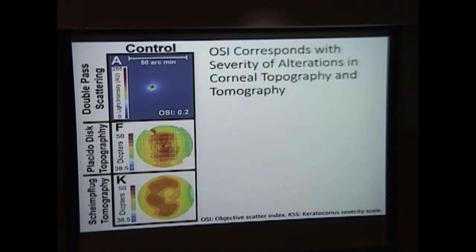So in the next series of slides, I'm going to display our data where we look at the point spread function, that is the double pass light scattering, where a single point of light is then scattered, along with the OSI values, the objective scatter index, which again is just the amount of peripheral light intensity versus the amount of central or unscattered light intensity. So higher OSIs mean more scattering. I'm going to show this in conjunction with ATLAS topography, Placido topography, as well as Scheimpflug Pentacam tomography on the bottom row. And as you can see here in this control patient, there's a symmetric bow tie type appearance, which is indicative in this case of some against the rule astigmatism, regular astigmatism.